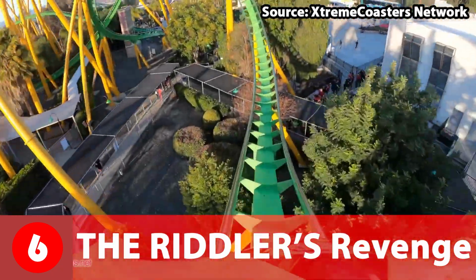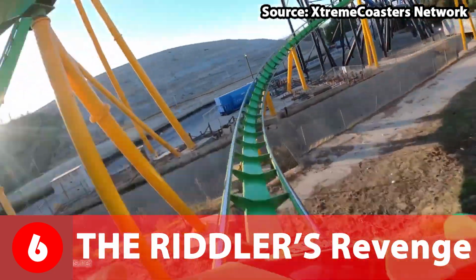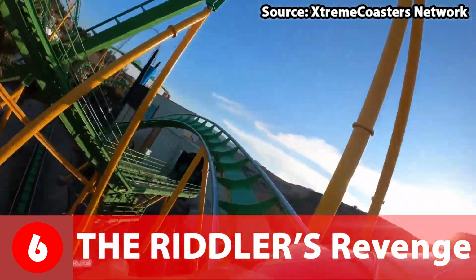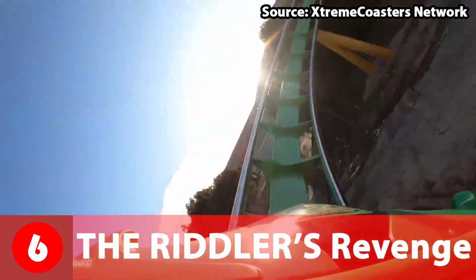In terms of the ride itself though, it features 6 loops and reaches a speed of 65 miles per hour. But if this does not persuade you, RIDDLER'S Revenge is amazing, well, what will? This ride is legendary and would definitely put me on team Riddler.